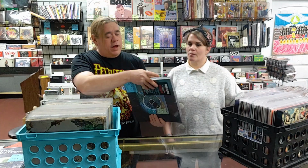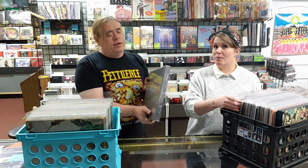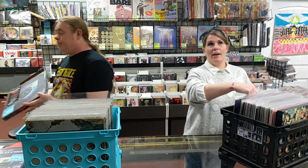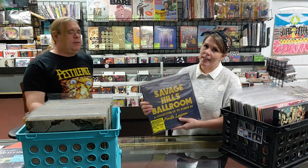So yeah, you can kind of see the book, and it's like a 52-page hardback book in there. It's really nice. This is a really nice set, and it sounds just great. Yep, that was a very anticipated reissue because the original is not easy to get and pricey.